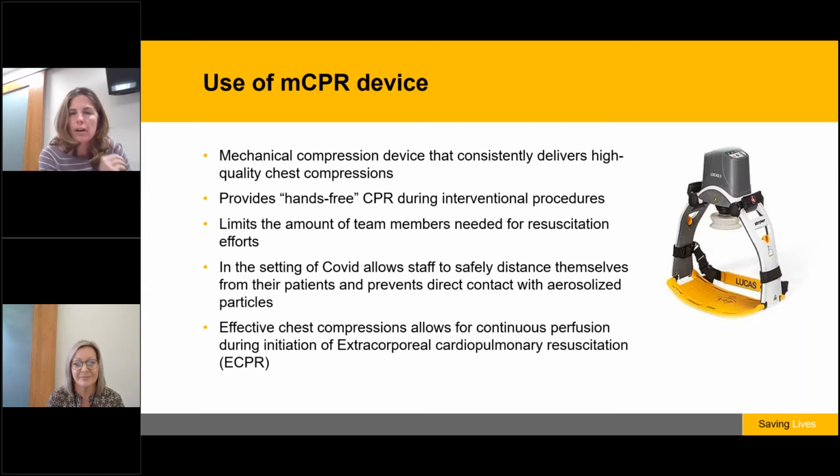It also allows for a full chest recoil. Sometimes it's been found that people lean on the patient when they're doing manual chest compressions. This doesn't allow any leaning, so it allows that full chest recoil. And it provides a hands-free CPR device during any procedures. When we do eCPR, when we go on ECMO, we're utilizing the mechanical CPR device through the whole thing.